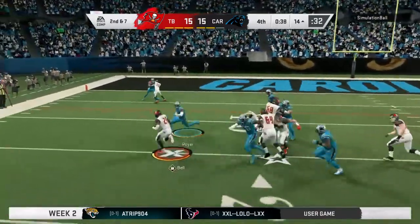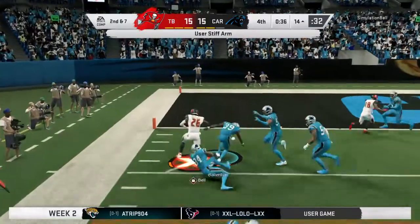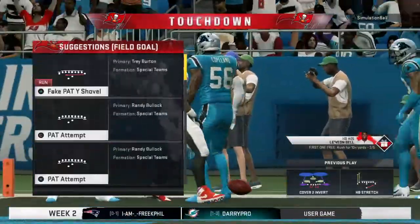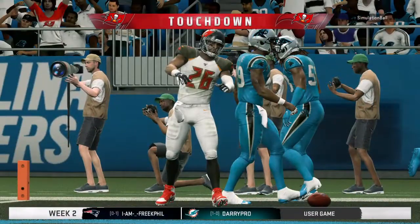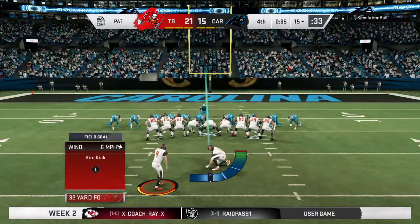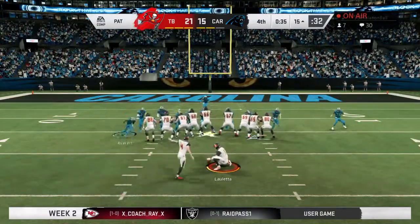On 2nd down now, it's Bell fighting through. And that's a touchdown as they've broken our tie here in the final minute of the fourth. Well, any thoughts about overtime? It would have ended at this juncture. That touchdown puts them up 6.